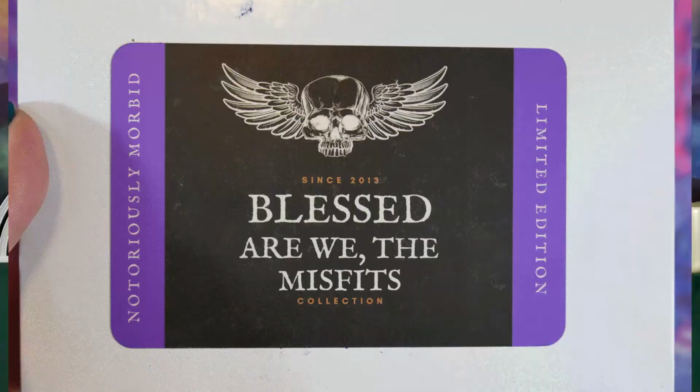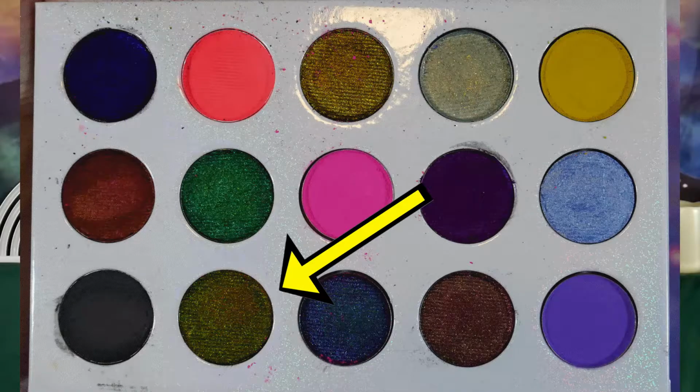And then I think this isn't really new, but since I've already told you what other eye shadows I'm using today, and I'm using several different palettes, I think I'm going to use, in the Blessed Are We the Misfits collection, special limited edition Notoriously Morbid palette, one of their multi-chrome eyeshadows. I'm going to use that green one right there, probably for the outer corner of my eye. Okay, I think that's everything that's new.